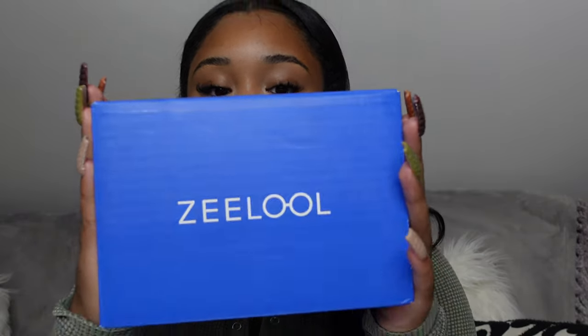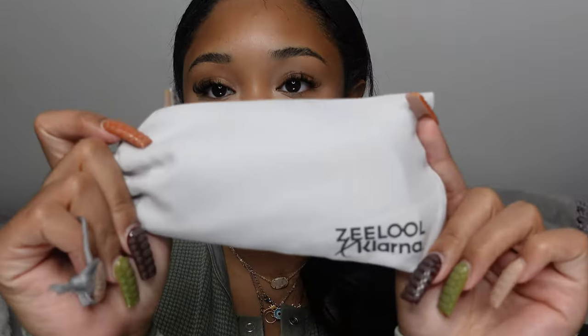So we're gonna start off with the goodies. They came in this box. So cute. And I got a couple of shades to show you guys that I have gotten. They all come in a bag like this.